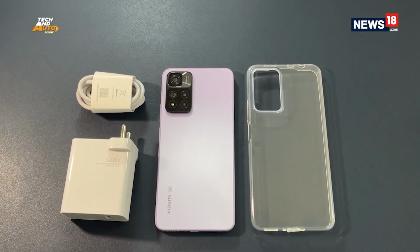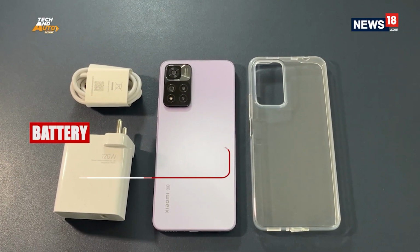Now talking about the biggest highlight of this phone, battery life and fast charging capacities. Now I'm talking of the new 120 watt fast charging technology. For Xiaomi, it's a big deal, but is it for you? Now talking about the biggest highlight of this phone, 120 watt fast charging.